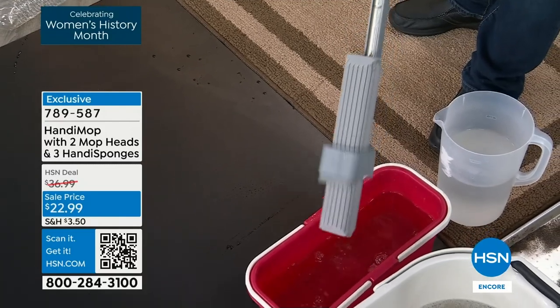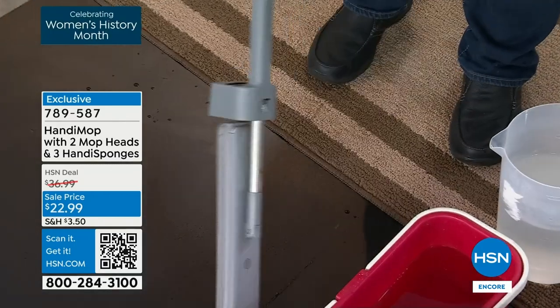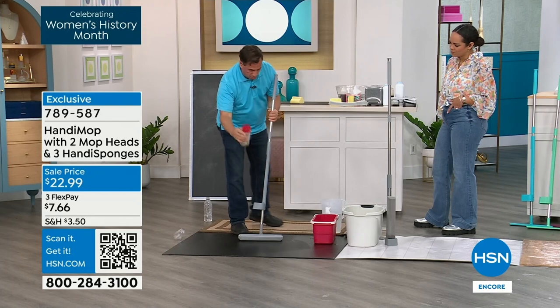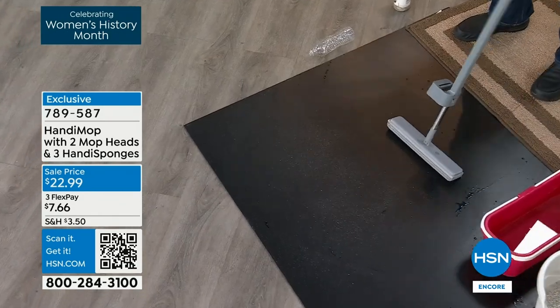You're done. And you might be asking, what are these little ridges for? Yeah. The ridges are designed to hold and trap dirt. So I'm gonna actually stay on this black floor just for the contrast. I wanna show you something. It mops, it sweeps, and it dries all at the same time.